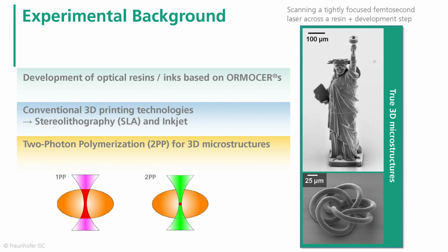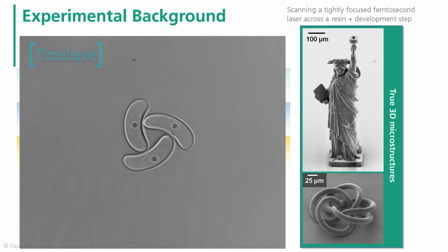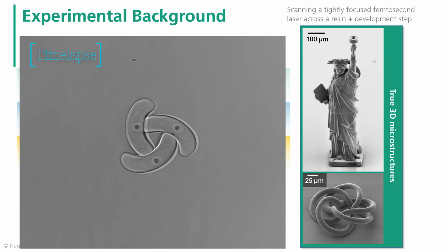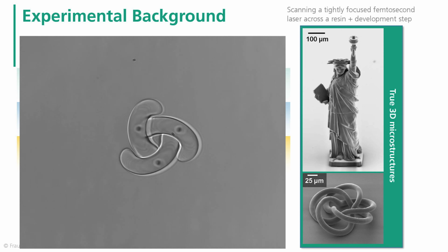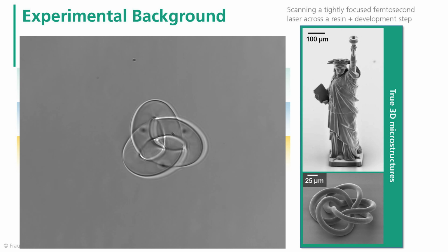Finally, the third technology of relevance is 2-photon polymerization, or 2PP. Here we use a femtosecond laser to solidify a polymer inside the focal volume of a microscope lens. By 3D scanning across the polymer and a subsequent solvent wash, we achieve true 3D microstructures, as you can see on the right-hand side of the slide.